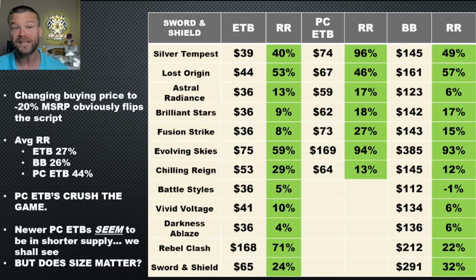Now, what I am going to say about those Pokemon Center exclusive ETBs, some of these earlier sets you can still get on Pokemon Center, right? So I think that they produced more of these. These newer ones, guess what? Today, I went online. Obsidian Flames is already sold out. The Obsidian Flames Pokemon Center exclusive ETB is already sold out. Obviously, they will restock it at some point, but it's sold out.